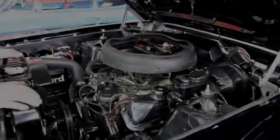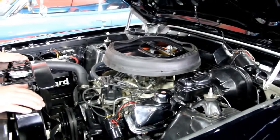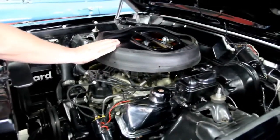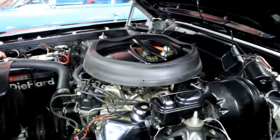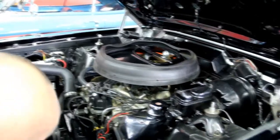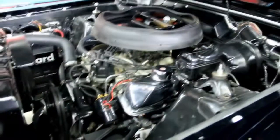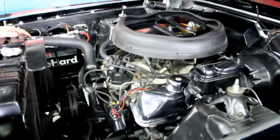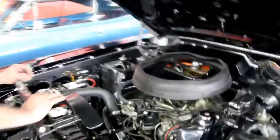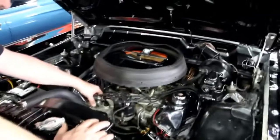Well, let's lower it down and take a look at that 390. All right, we're under the hood of this baby. Of course, you can see that air cleaner here. It's got the period correct ram air cleaner on it. Those are a bunch of money. Looks like it's got a Holley carb underneath. I see a choke on this side. Somebody's added an Edelbrock intake to it.